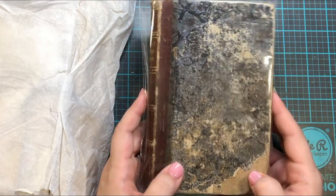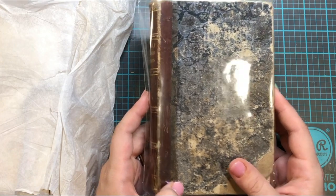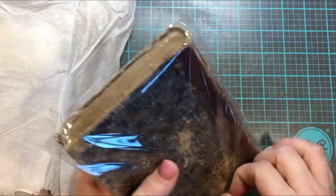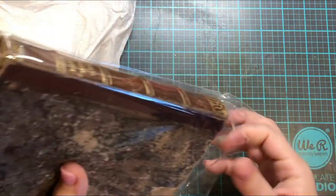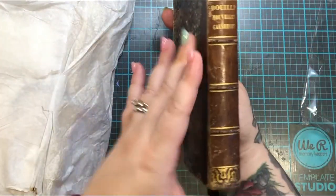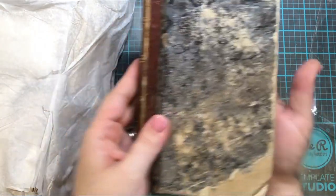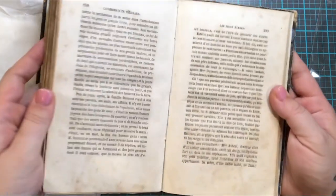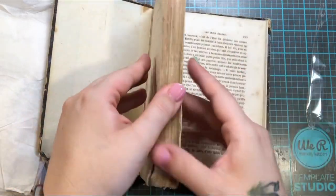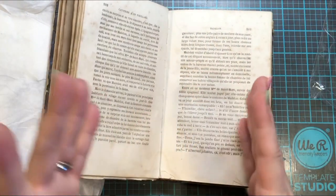It's listed as antique French book, mid-1800. And then it's got some stuff in French that I can't read. I was just reading the listing off of my order from Etsy. Now this thing is cool. So there's the spine, which in and of itself is just amazing. Could you imagine making a journal with this? It's just cool. And then here's the book and these pages. Look at these pages. Aren't they just luscious? And to top it all off, it's in another language.